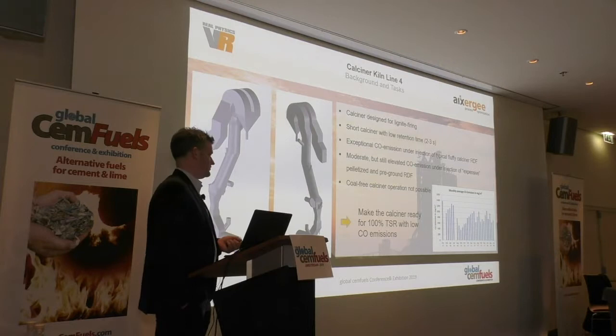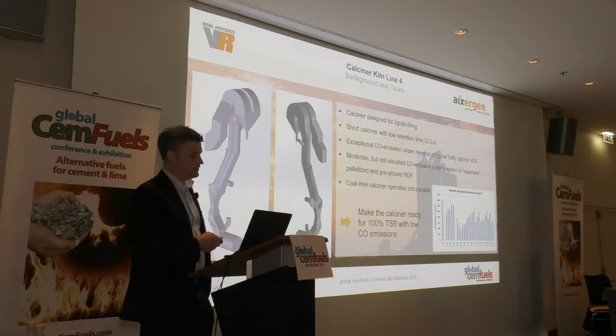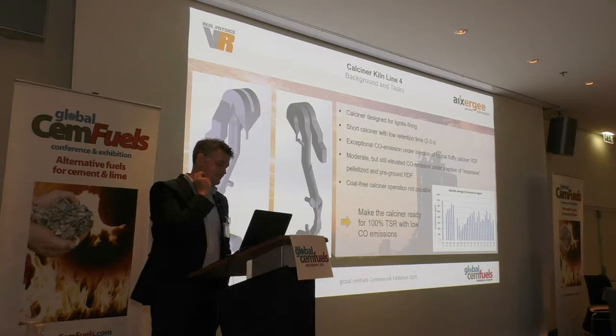And the task when we came together was, how can we make the calciner ready for 100% TSR? I'm talking just about the calciner. And we have to keep an eye on the CO emissions finally. And at that point, Dückerhoff involved aixergee.